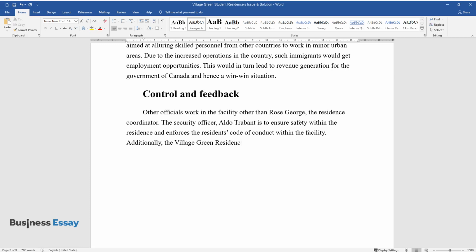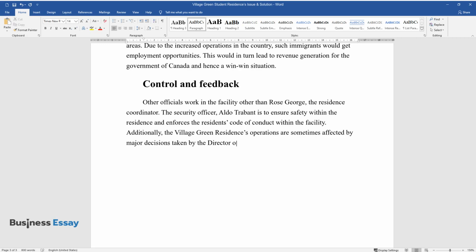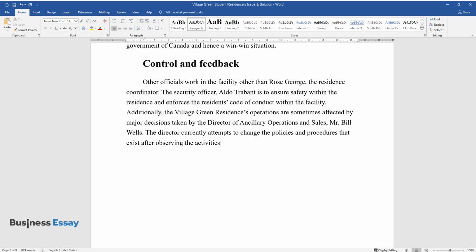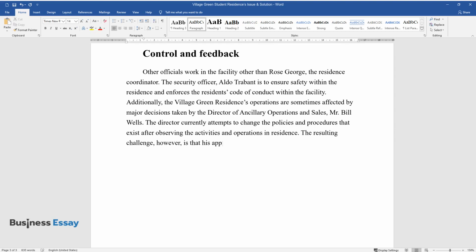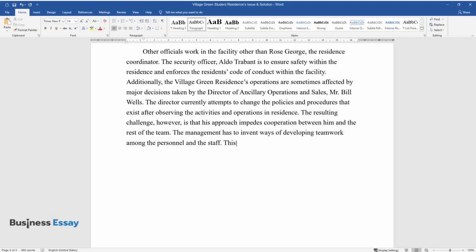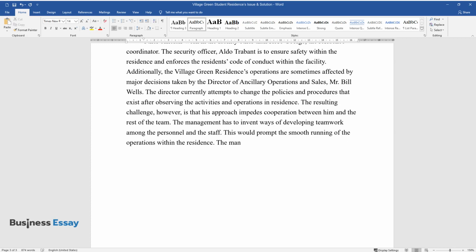Additionally, the Village Green Residence's operations are sometimes affected by major decisions taken by the Director of Ancillary Operations and Sales, Mr. Bill Wells. The director currently attempts to change the policies and procedures that exist after observing the activities and operations in residence. The resulting challenge, however, is that his approach impedes cooperation between him and the rest of the team. The management has to invent ways of developing teamwork among the personnel and the staff. This would prompt the smooth running of the operations within the residence.